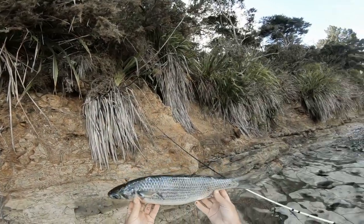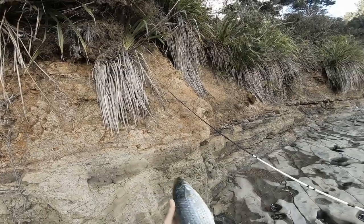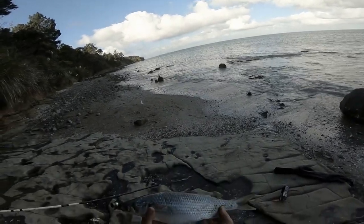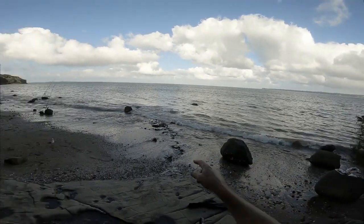This mullet washed up here yesterday, still alive but nailed. Been hit by a kingi in close. We saw it happen. It was a massive kingi. The head came out of the water. This thing went flying through the air. About 20 minutes later, it came wiggling.